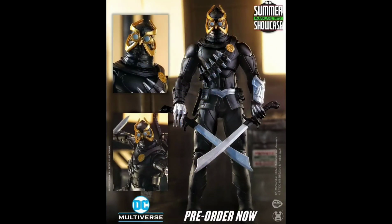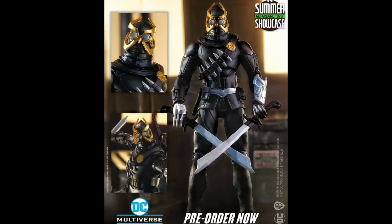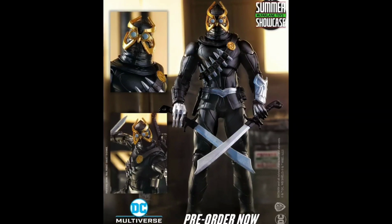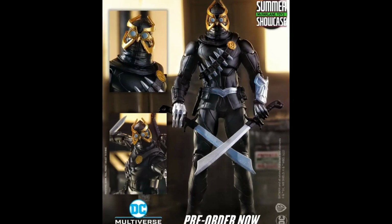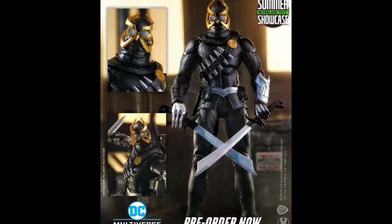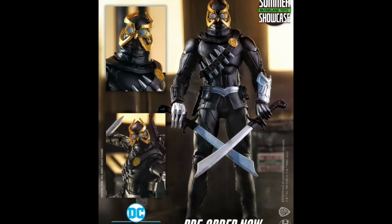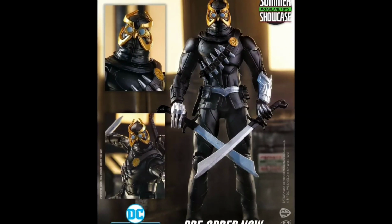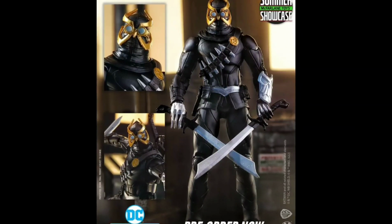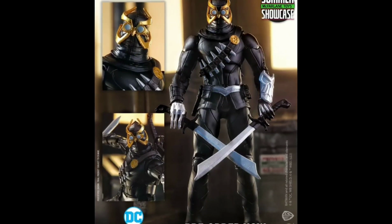Now, I also want to give a shout out to DC Multiverse. I'm not a big fan of McFarlane. I've said that multiple times, but this figure does look really nice. So this is Talon. This is basically from one of the most recent, probably really good comic book stories about Batman. This guy is supposed to be able to literally kick the hell out of Batman. I believe he wins several of the fights against him in the comic book series. So this guy is a serious villain here, and I think that he looks incredible.